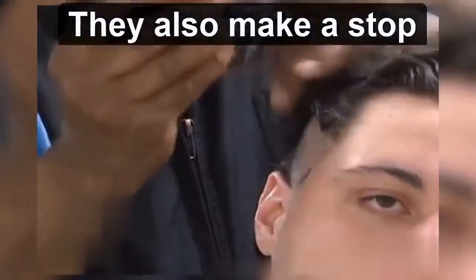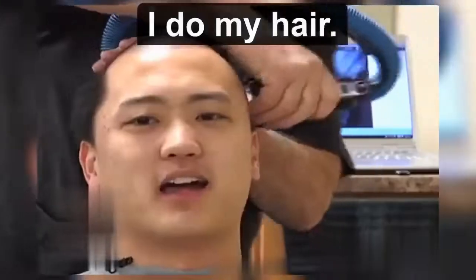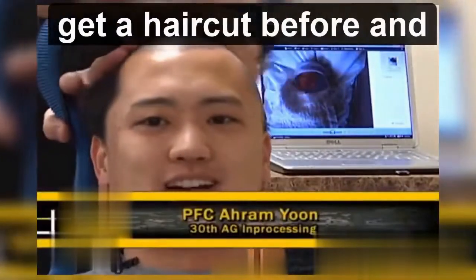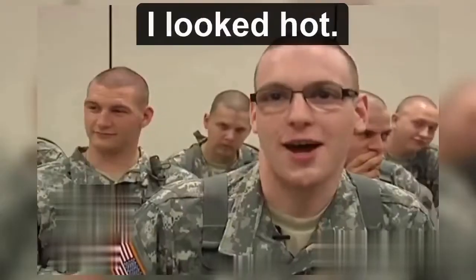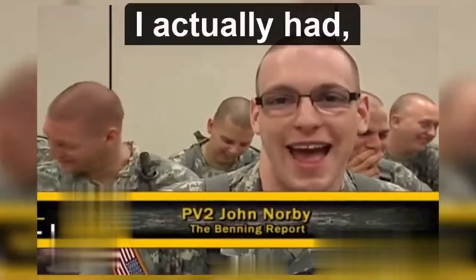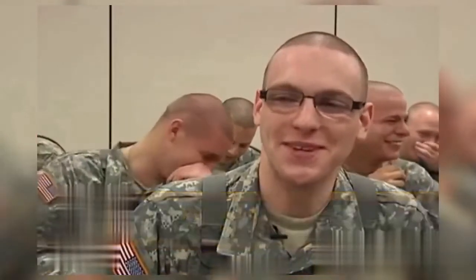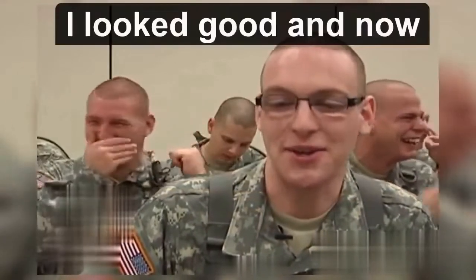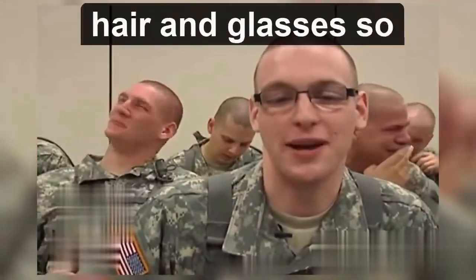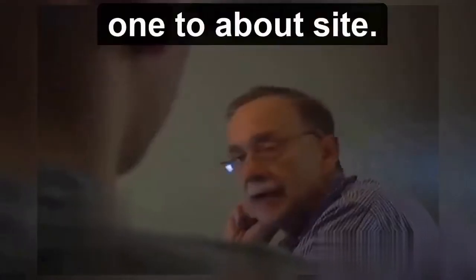Here they also make a stop at the barber shop. Not too different. This is usually how I do my hair. I was just too cheap to get a haircut before, you know what I mean? Save some money on shampoo. Before, I looked hot, I actually had hair. I had hair. I looked good, and now all of a sudden I have no hair and glasses. So it's definitely a change. About the same.